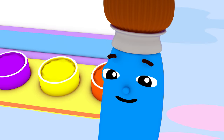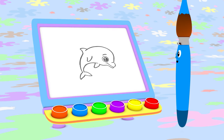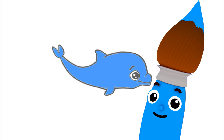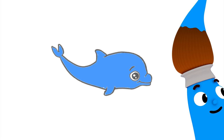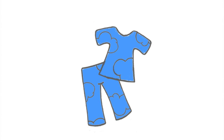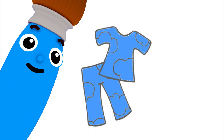Today, I'm going to paint with blue. And I'm going to start by painting a dolphin. Look at that dolphin swim. What else can I paint with blue? I know. Pajamas! Cozy, warm pajamas.